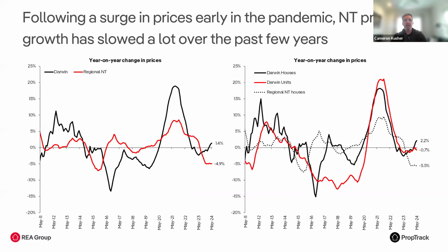which speaks to what's happened through the pandemic. If we look at the Northern Territory, you can see here that over the last year, prices in Darwin are up 1.4%. Prices outside of Darwin are down 4.9%. So we are starting to see an acceleration of that annual price growth in Darwin, mainly driven by houses, where prices are up 2.2%, whereas unit prices are down 0.7%. So some price growth is returning in Darwin, but the rate of price growth has been much more moderate than what we've seen in most other capital cities. It's slightly stronger growth than Melbourne. It's stronger growth than what we're seeing in Hobart, where prices have fallen, but every other capital city is seeing stronger increases over the last 12 months.